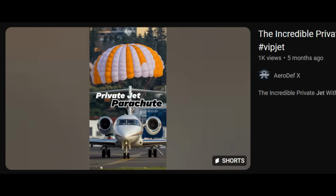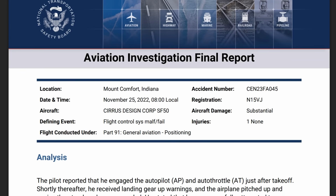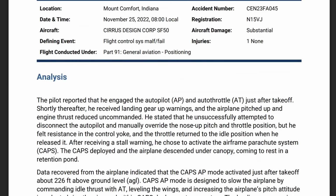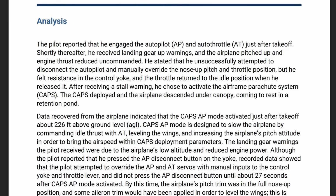Now, 2 years on, we have the NTSB report, and it looks like the parachute system was partially to blame for the crash. And this represents a perfect opportunity to discuss the technology behind airframe parachutes.